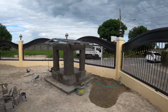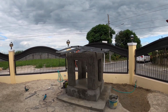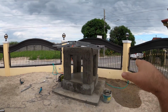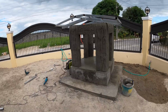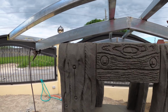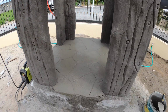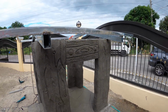All right, now we're coming along. We're gonna do what they call a dos aguas roof, meaning 2 waters. In other words, it's gonna run off this way, run off that way, and then all of the palitada has been textured. Nice texturized. A little bit there for the bottom. Looks nice.